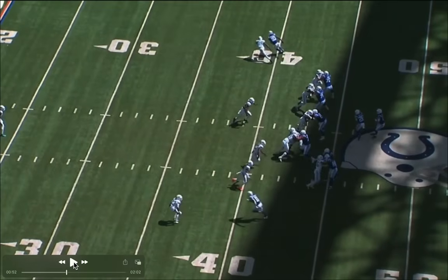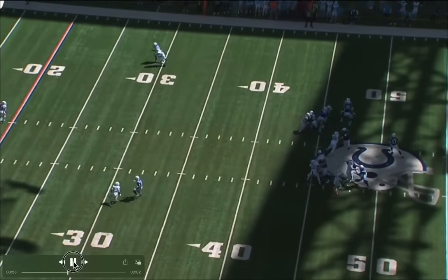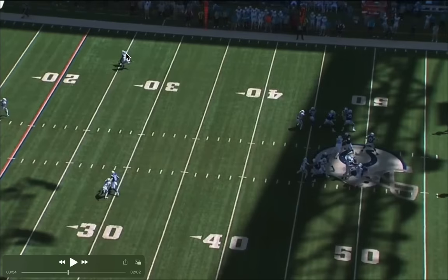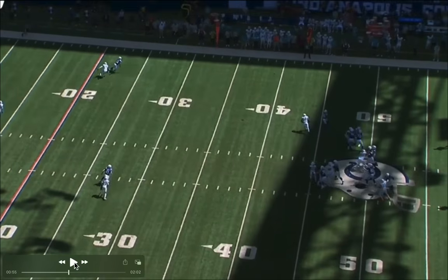So Jones fakes the ball, gets that play action going. The second he hits the top of his route, this ball is coming out. So this ball is thrown right here before Mitchell's even out of that break, because we know Mitchell is going to beat a corner in man coverage. Whoever the corner is, this could be Derek Stingley, this could be Storm Duck, whoever it's going to be, he's going to beat that guy in man coverage.